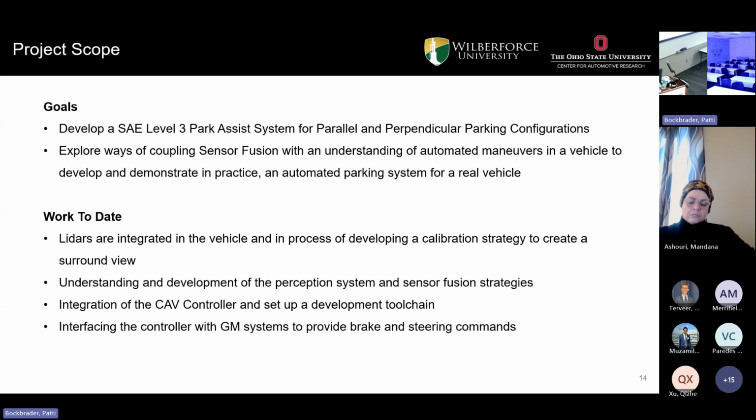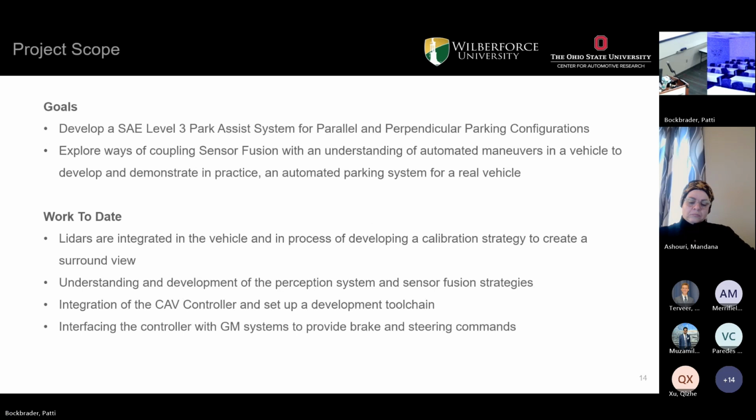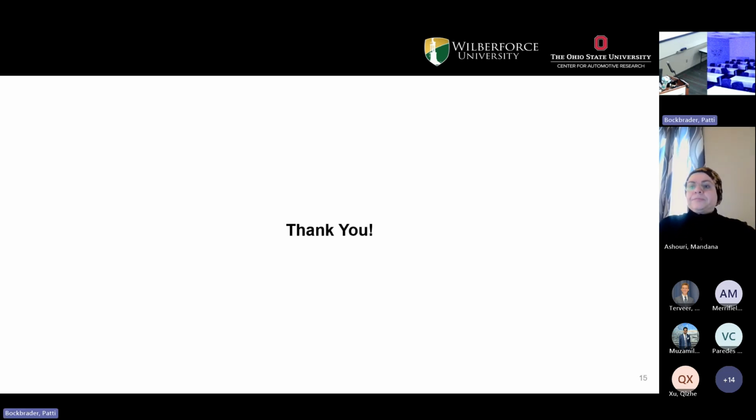One of the key elements is interfacing the controller with the GM systems to provide commands, which has been done. So the major objective of this research is going to be to explore ways of coupling sensor fusion and understanding automated maneuvers to test and implement the automated parking feature on the vehicle. So the opportunity to actually do some of these things on an actual EcoCar is really great. Perfect timing, and we have time for 1 or 2 quick questions from the audience.